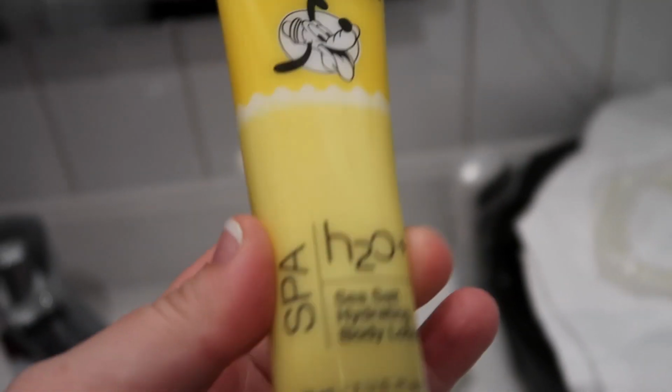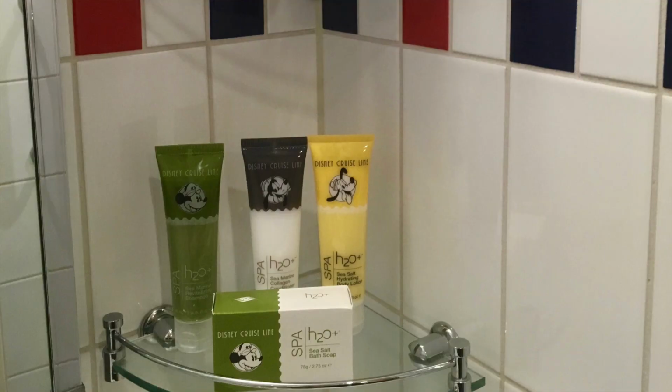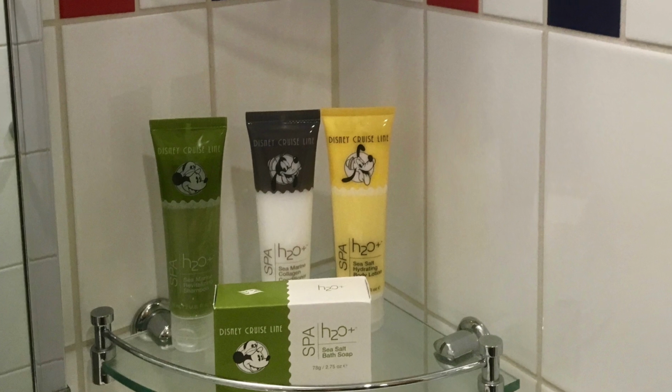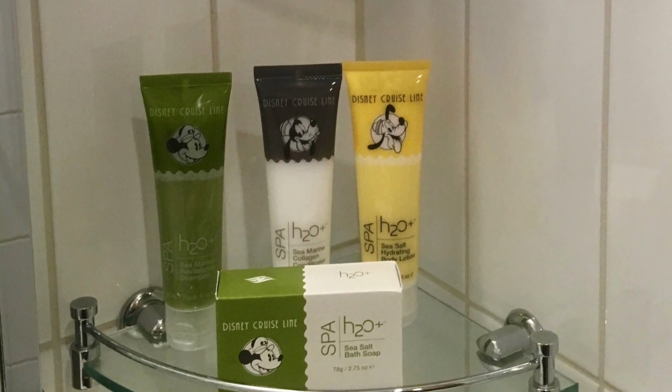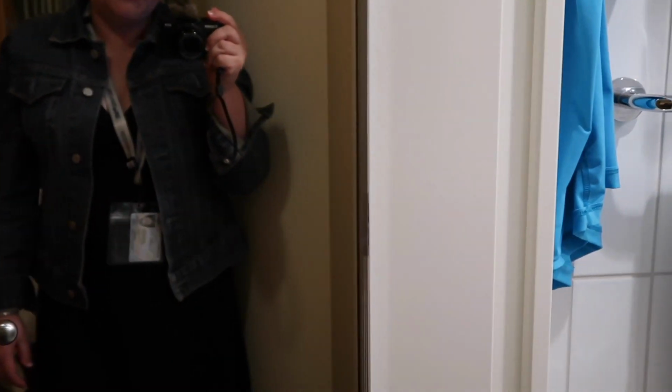H2O products are the products that they have on the ship in terms of toiletries. You get soap, body wash, shampoo and conditioner. Okay, and how cute are these? Disney Cruise Line logo on all the towels. There is a line in here for bathing suits. Also, one thing I like in this one is the back of this door has a full-length mirror.